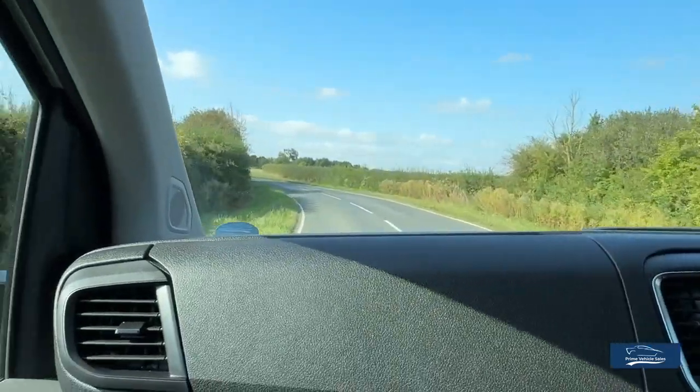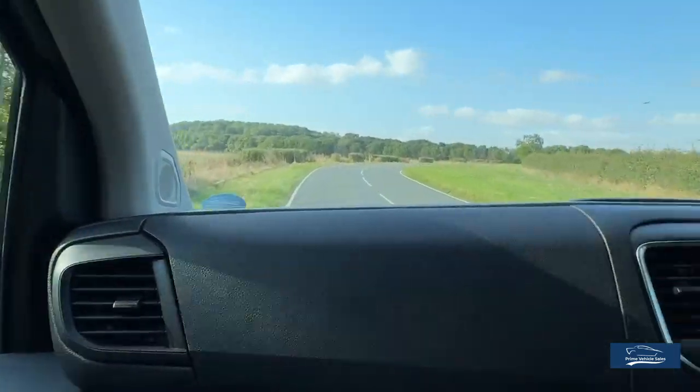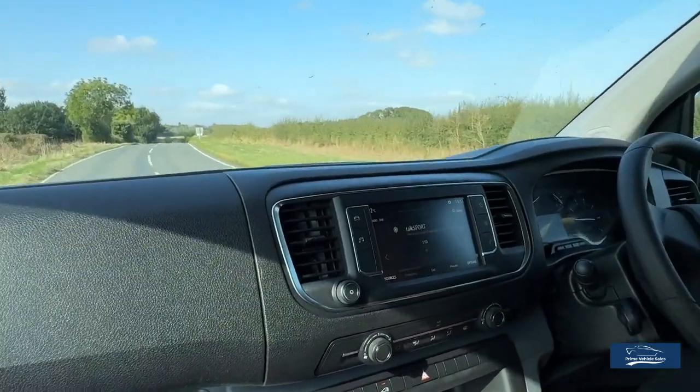Nice clean van, drives very straight. Steering's good, no warning lights up on the dash. Aircon's nice and cold. Yeah, very nice van indeed.